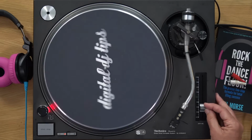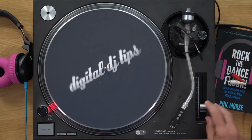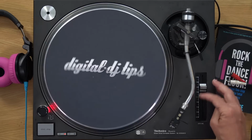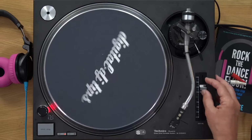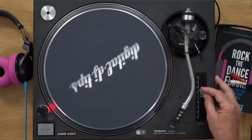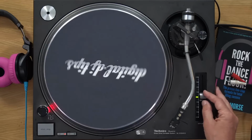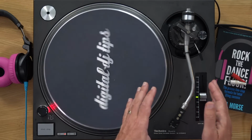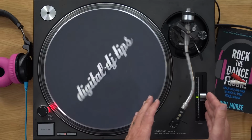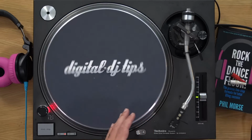And if you go to about 4%, these are the numbers here, up or down, you go up or down a semitone. And so you can move up 1, 2, down 1, 2 notes simply by slowing down and speeding up the turntable. It's how we used to mix in key back in the days when mixed in key software didn't exist and we had to label our records up and all that kind of thing just in order to do that.